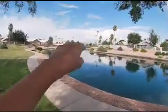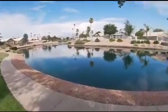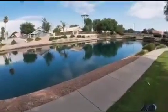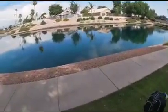You can't really see it, but it's above the grass over there. So we're gonna try to hit that pond hard. I've caught a few 3, 2.5 pounders out of there, so it holds some bigger fish.